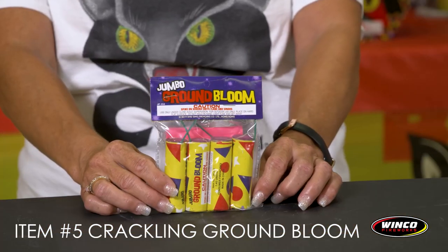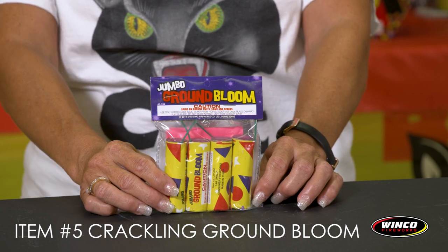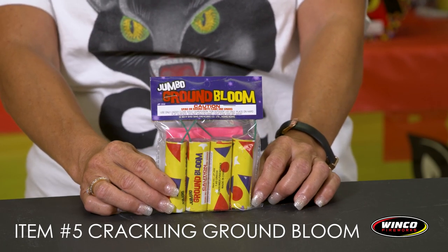Number five on our list tonight is a spinner. It's Crackling Ground Bloom. It's package 72-4 and it retails for $2.49 a pack.